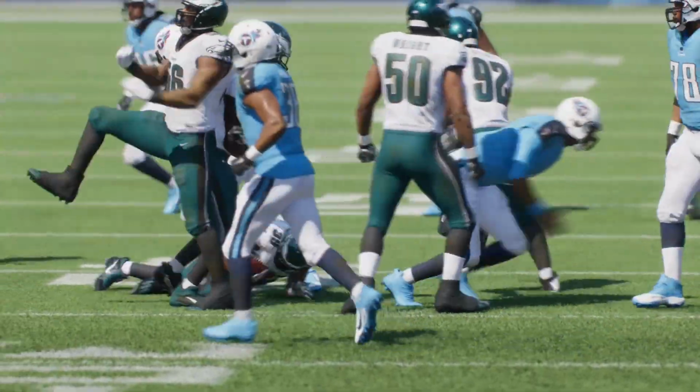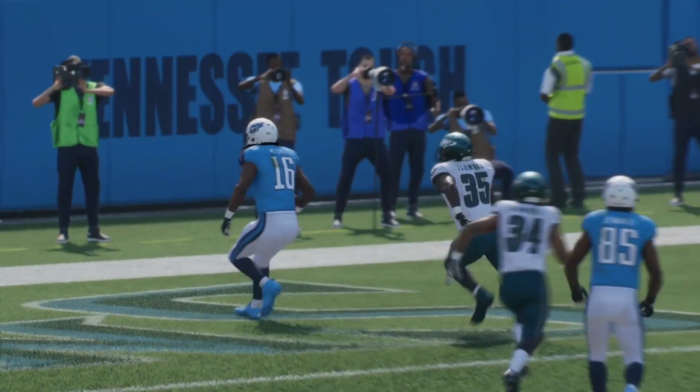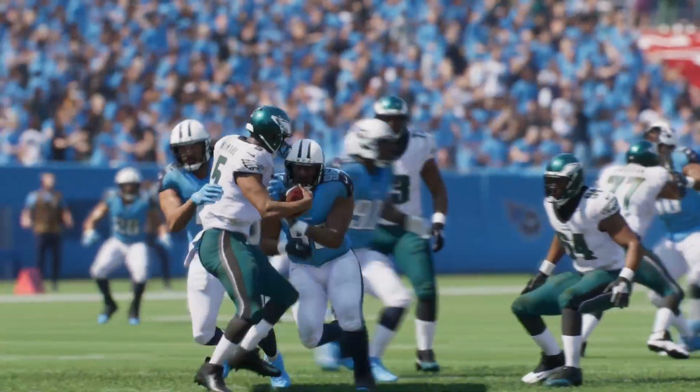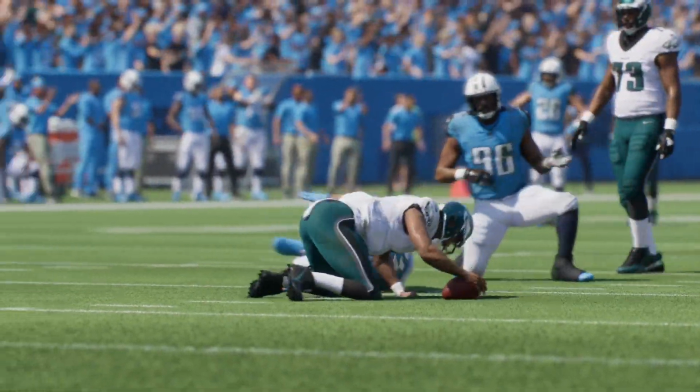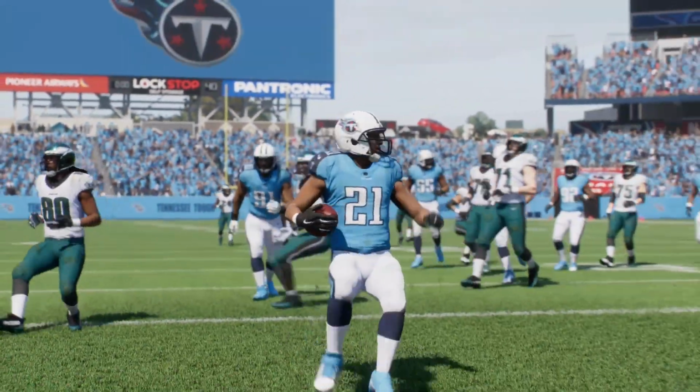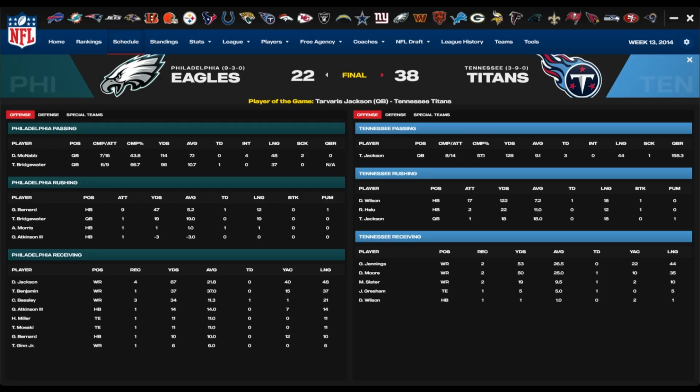But the Titans rise to 3-9. Eagles fall to 9-3. That's great news if you are a Dallas Cowboys fan, because now the Eagles and Cowboys are tied at 9-3. Eagles on a 2-game losing streak, and the Cowboys on a 7-game winning streak. So good for them. Here are some of the box scores for this game.